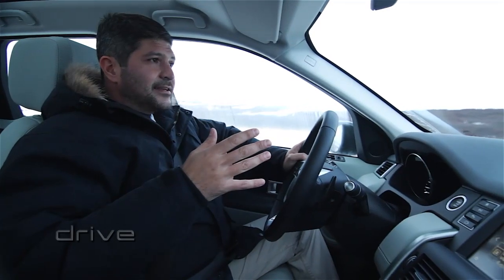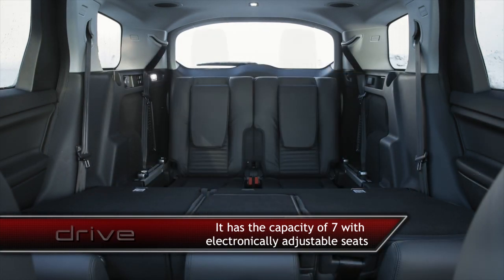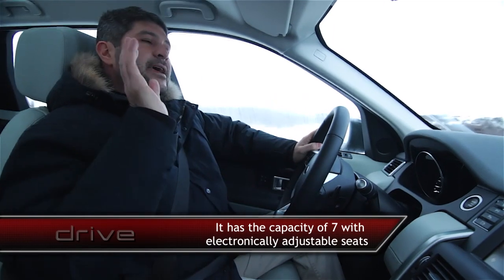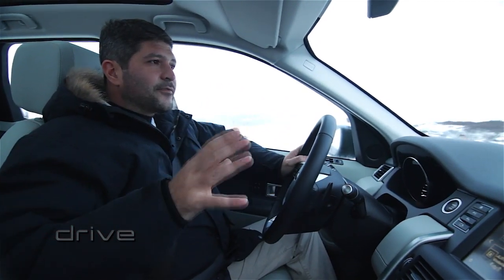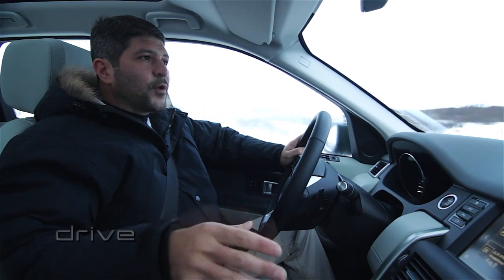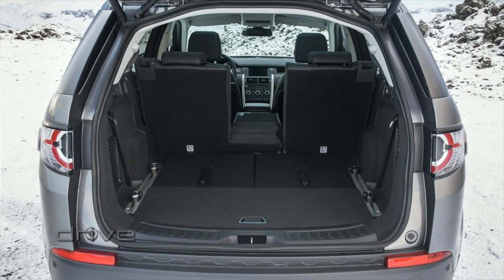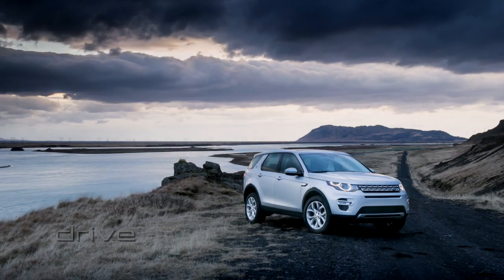Inside, it is a 5-seater plus 2, so it does have the capability for 7 seats. They are electronically adjustable, so you can just push a button and all the stadium seats will fold down flat. This is what Land Rover is known for, Discovery is known for, and they weren't going to compromise with that. So now they have the largest luggage space. It is so versatile right now.